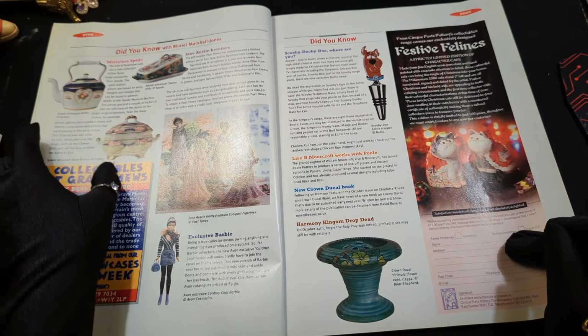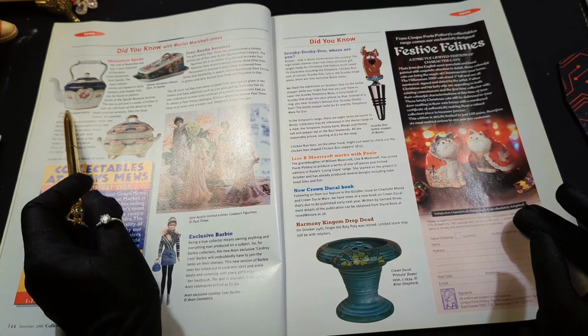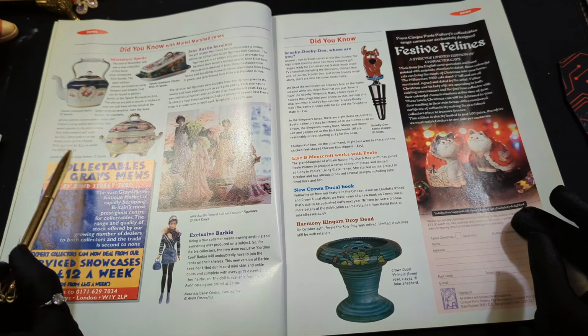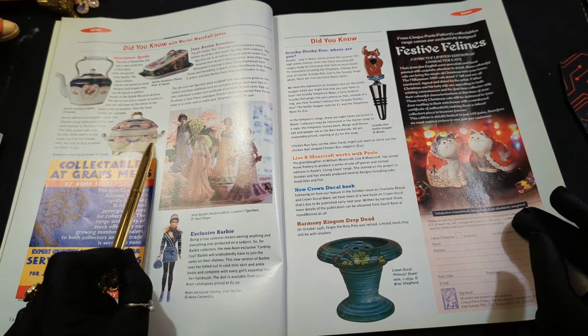Miniature Spode. This is a Spode miniature kettle. Spode miniature cheese dish. And Spode miniature soup tureen.